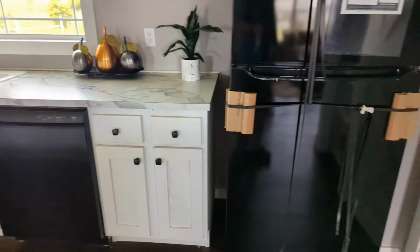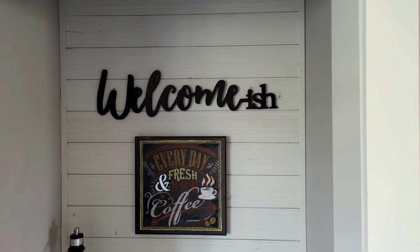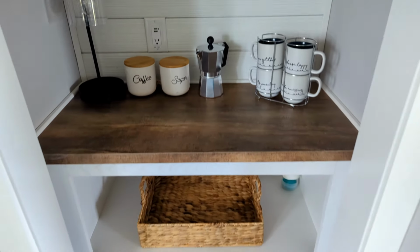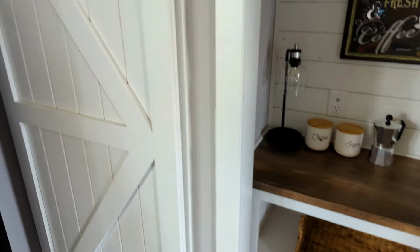And right here you have a little coffee station. Outlet with USB ports, I like that. And what's really cool, y'all see this barn door here? Opens right on up for your pantry. Decent sized pantry for the size of this house.